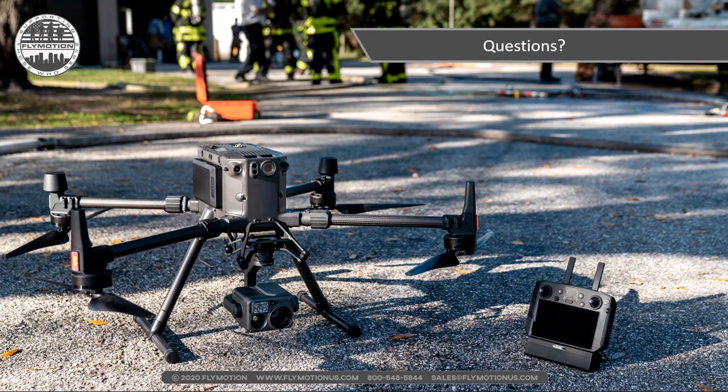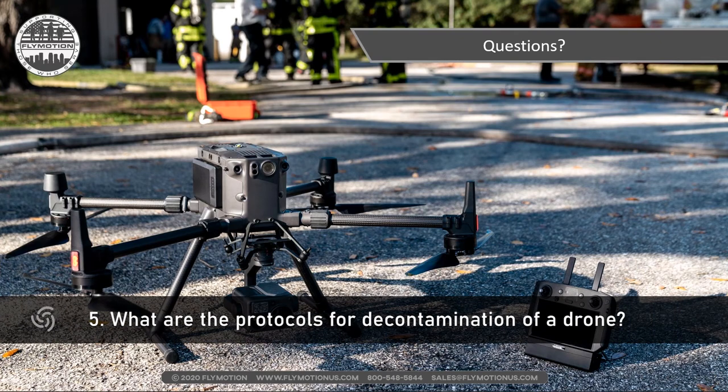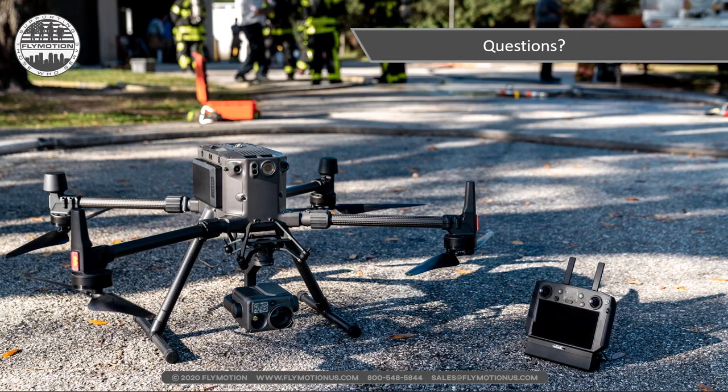Thank you, guys. A couple more questions here before we go. This is a good one. What are the protocols for decontamination of a drone? And Rich, maybe you can touch on one of the other products that you've championed as well, the drone decontamination kit.